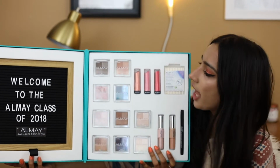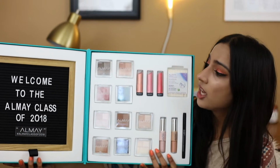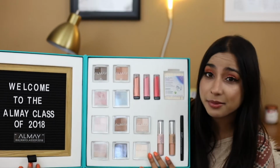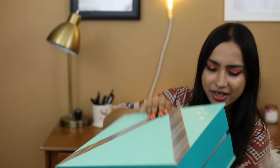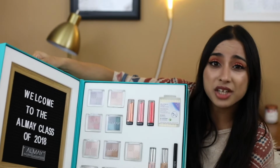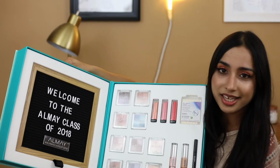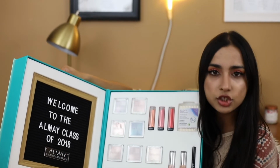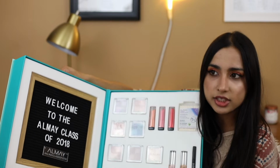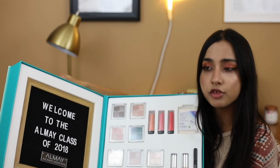They sent me 10 eyeshadows, 3 lipsticks, some makeup eraser sticks, an eyeliner, and 2 highlighters. I am just so grateful that Almay sent me all this stuff in this amazing little box. I was almost in tears when they sent this to me. They also sent me this really cute letter board, which they wanted me to pick a senior quote, but I am still thinking about it. So if you have any suggestions, let me know. I was thinking Liv Moss from Taco Bell or Characters Welcome from USA.